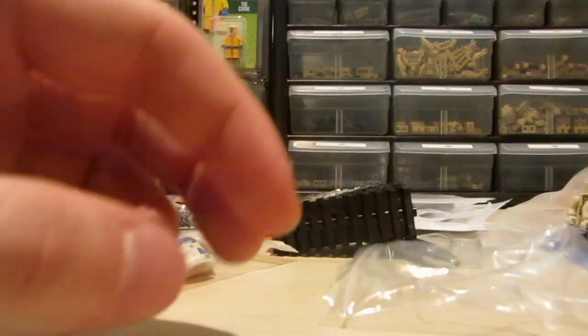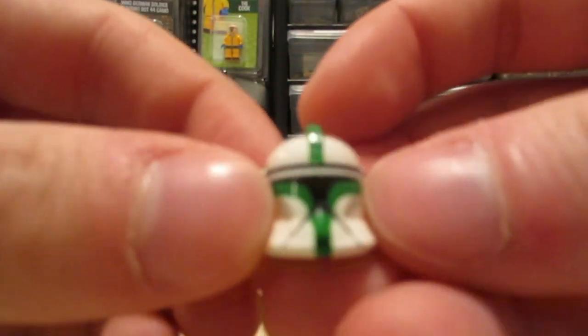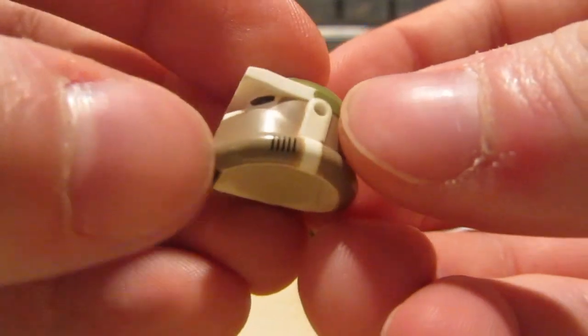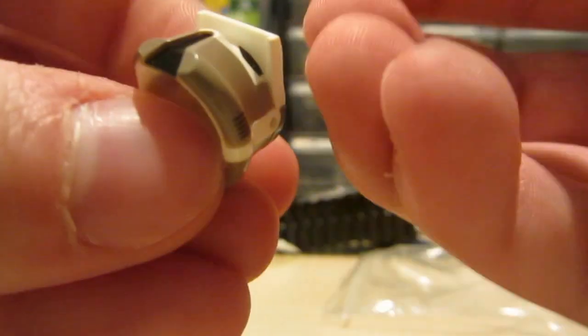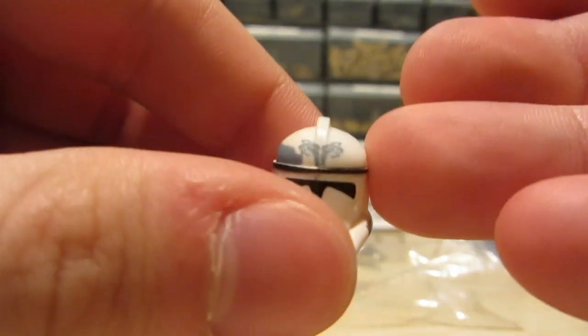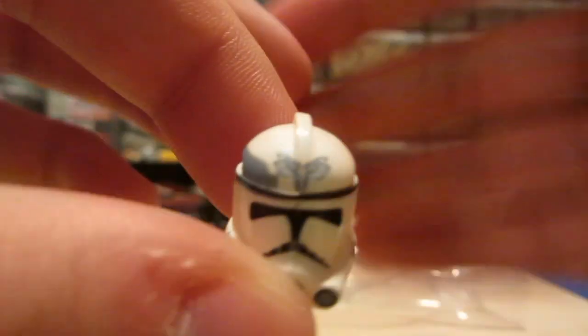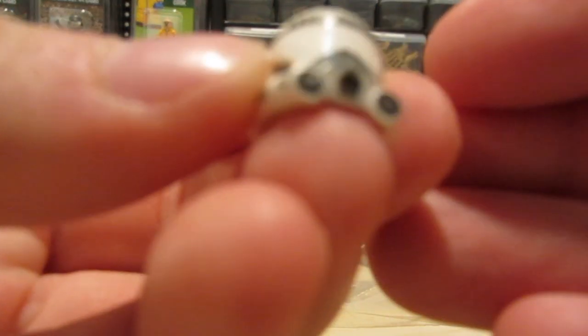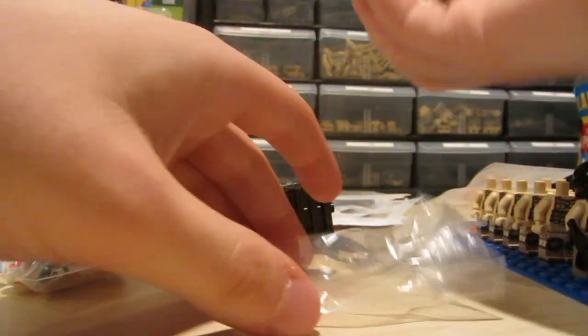This one's not too bad. It got printed way far down. We have this one who's missing a left eye right there. I could probably paint that in, not a big deal. Other than that, it's a pretty much perfect helmet. We have this one, sorry, there's a lot of glare. As you can see, the left side got printed, but the right side did not somehow. And then this guy just does not have a visor. So those are the really badly misprinted ones.